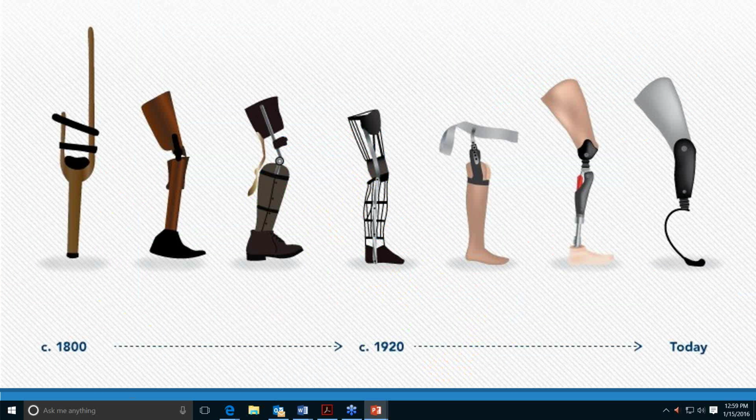This is exactly what we're doing when we do sprints. We start off with a piece and we start evolving the rest of the deliverable over each one of our sprints. The whole idea here is for us to be able to understand the customer's needs and build toward that.